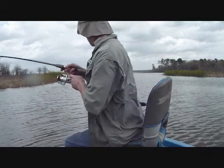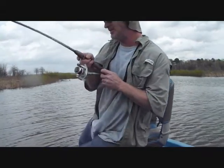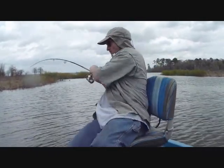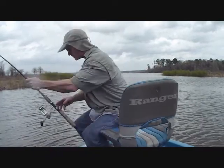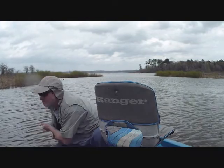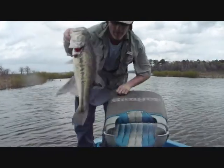How about that, folks? This one didn't want to fight until he got out here, but whoa! Oh, look at him! This is what you come to Sam Rayburn for right here. Yeah, how about that, baby?